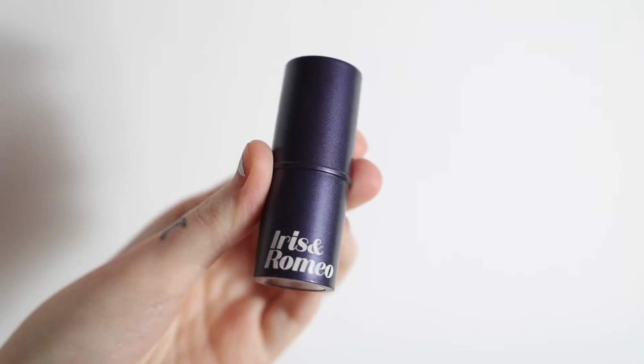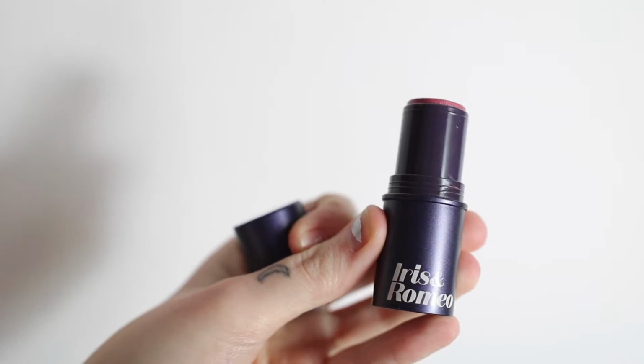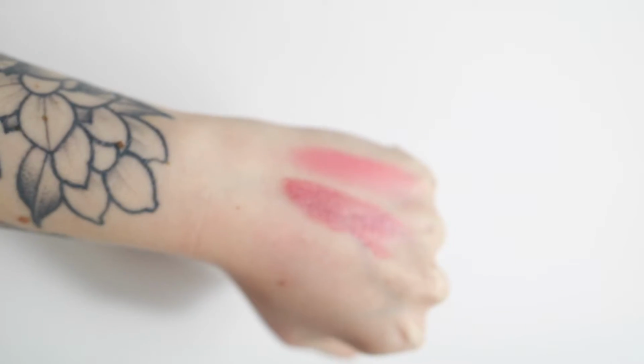Next is a cream product I've been obsessed with lately. I have it on my face now. I've used it in a lot of recent videos. This is from the brand Iris & Romeo, which you can find on Credo Beauty. This is their Ceramide Multi-Balm in the shade Rosy Glow, so you can use this on your lips. This is a really moisturizing type of formula, so if you have dry skin, you're going to absolutely love this.